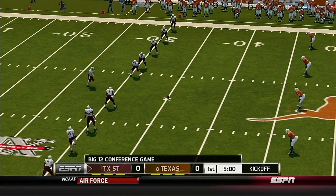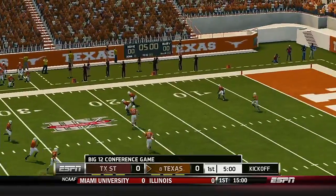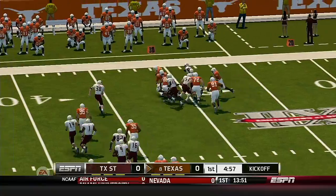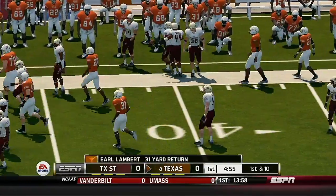Texas State is lined up to kick the ball off first, and we are ready to go. From the 8-yard line. And they push him out at the 38.